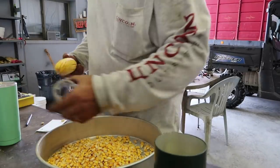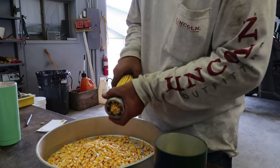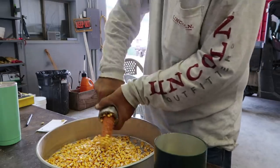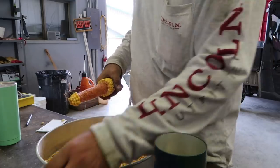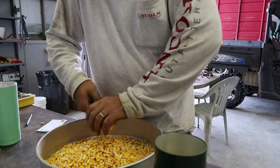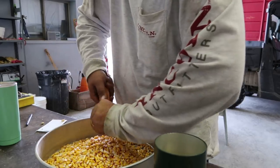Now this here's the 1197. Now you can tell it is a little drier. You can tell by the way it's hitting the pan and it's just coming off the cob a lot easier. Whether or not that's 23 or 24, I don't know, but it is quite a bit drier than that 1464. So even though the 1464 looked drier in the field, I think this 1197 is going to be the drier, which it should be. It's 111 day corn, and that's 114 day, and it's planted the same day. So we'll see what happens here.